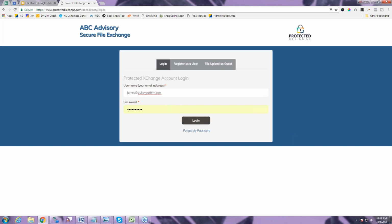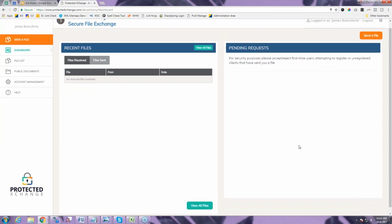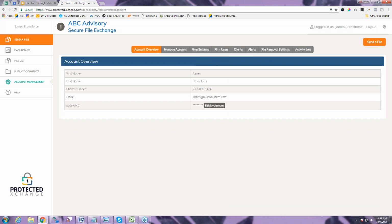So let me log in here. And it'll bring you to the Protected Exchange dashboard. I'll talk a little bit about how all of this works and walk you through how it looks to send files. But first I want to pop into account management, which is over here on the left navigation, just to give you a look at all of the management options that you have.